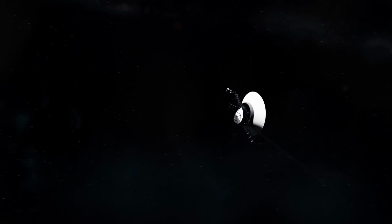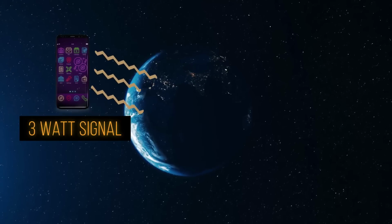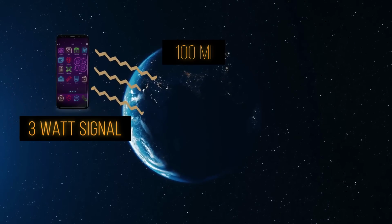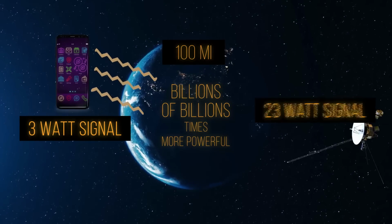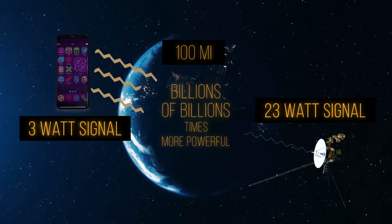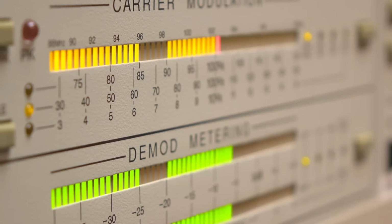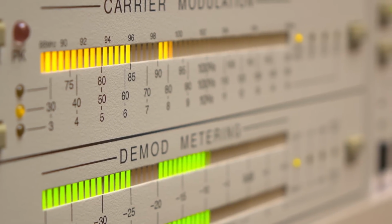Interestingly, because of the ginormous distance, the phone's 3-watt signal, traveling around 100 miles on Earth, is billions of billions times more powerful than a 23-watt signal coming from Voyager. By the way, large radio stations on Earth transmit at tens of thousands of watts. This puzzle is easy to solve.